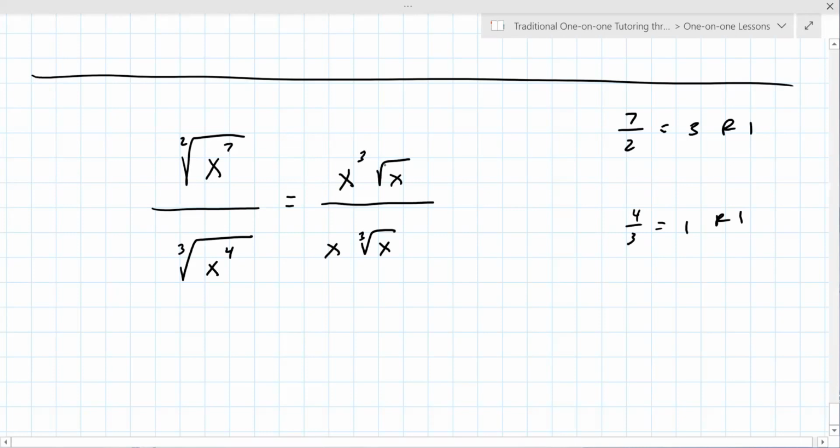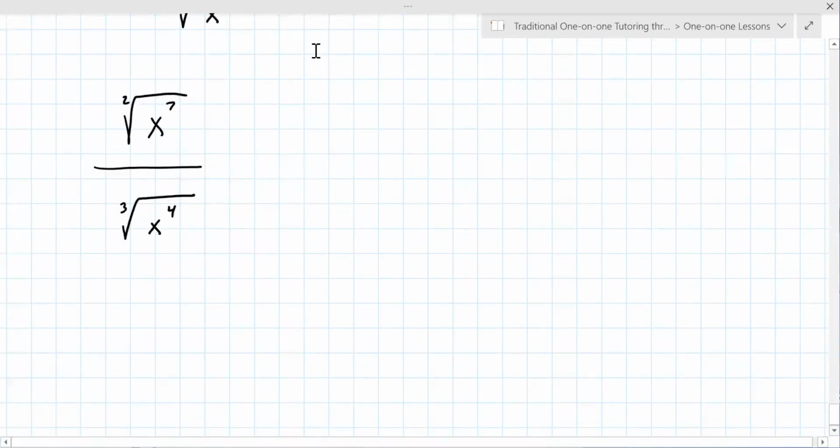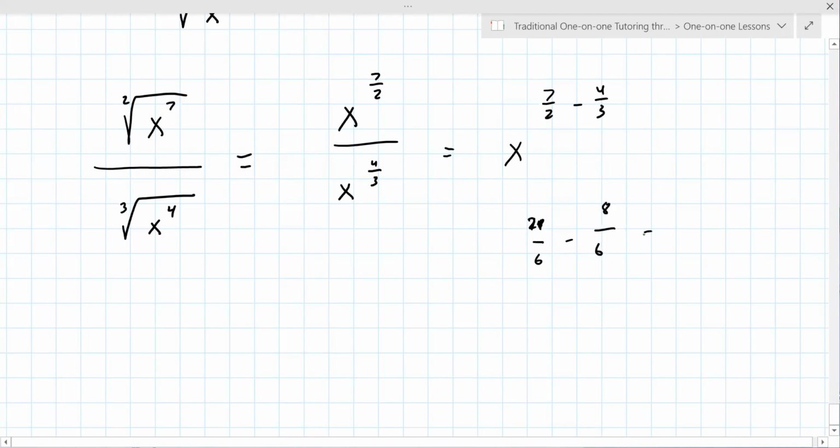Okay. So in full disclosure, this problem I gave you, you actually don't want to do it the way we've been doing. You might think, well, come on, Matthew, this is confusing. Well, you got to be able to do it both ways. So this is 7/2 over 4/3. When the bases are the same, you subtract the exponents. So let's subtract the exponents here. Let's make a common denominator of 6. So that's 21 over 6 minus 8 over 6. So that is 13 over 6. So your answer is x to the 13 over 6 power.